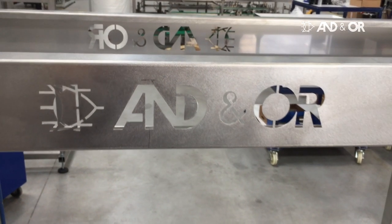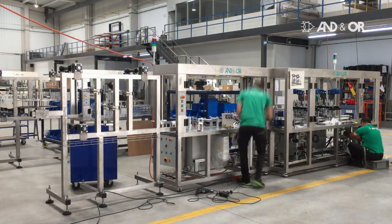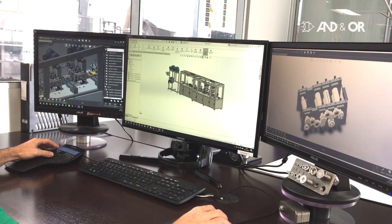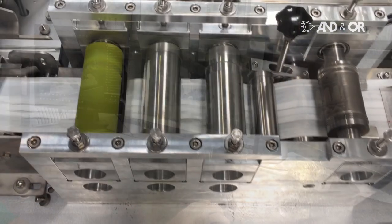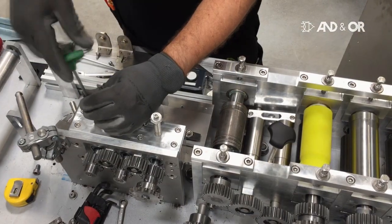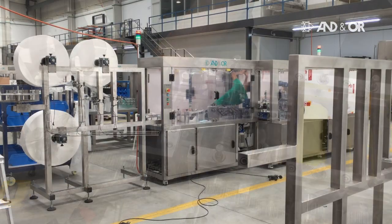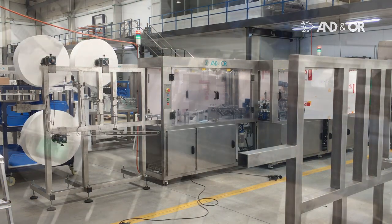Since the beginning of 2020, the AND&OR team has been working on this project. Thanks to our experience in industrial process automation, we had the goal to offer an efficient solution at high speeds. The spread of the pandemic and the shortage of product accelerated the design and manufacturing process of the first machine.